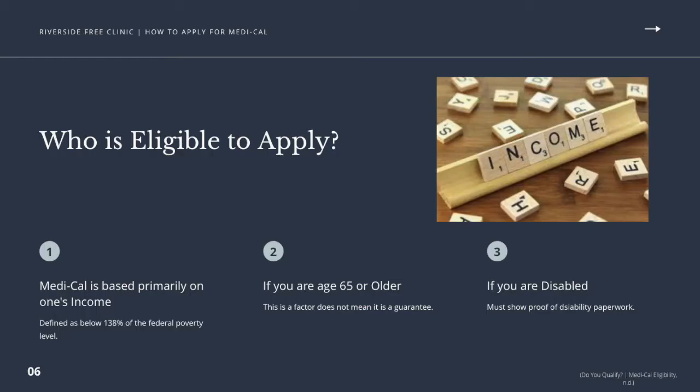Thank you, Safi, for showing us all the different ways to apply. But before we do apply and do the application process online, we first have to see if you're eligible for the program. Who is eligible to apply? First and foremost, for eligibility for Medi-Cal, the biggest thing is that it's based primarily on one's income. You have to be defined as below 138% of the federal poverty level. If you search on Google for federal poverty level, it will show you all the different graphs or the calculations, but those are rough estimates. So even if you feel like you might not be correctly below 138%, you should still try to apply because there are many scenarios where there is a chance you can still get it based on the other possible eligibilities.